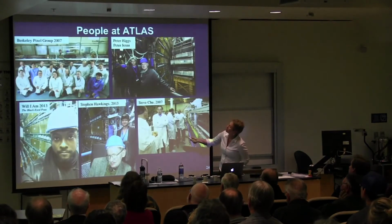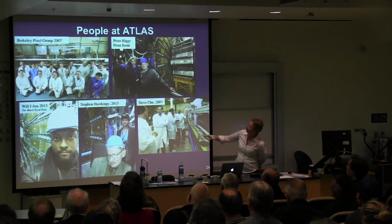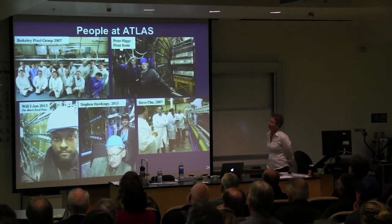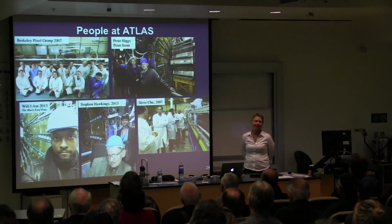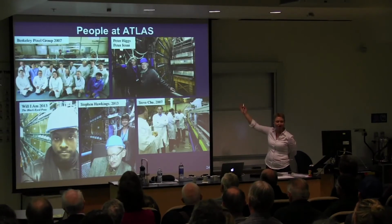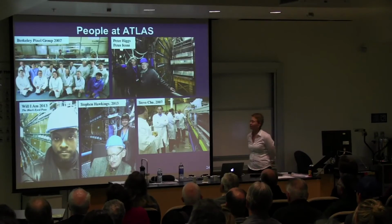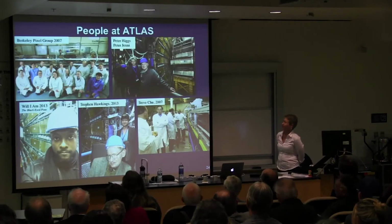So this is how we were working on it in 2007 before installing it down in the pit. These are our two important engineers. They are the most important, but there are also many students and postdocs working on this detector. Now the thing with this detector is that once it's there in the beam, we can't access it anymore. So it's not too dissimilar from sending it off into space. We were able to access it again in 2013. It needs to be really, really well tested so that it doesn't fall apart, because we cannot easily fix it.